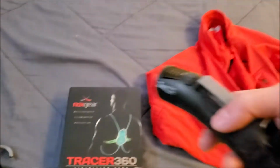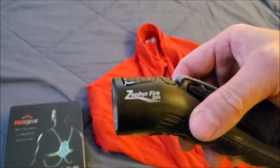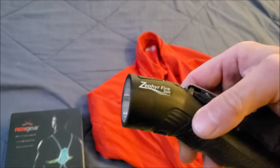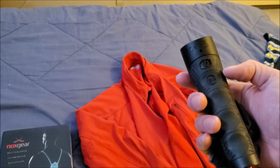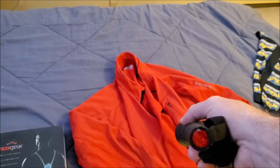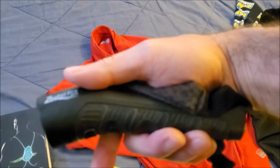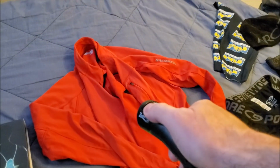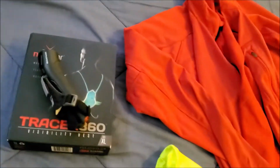But if I need to be seen or to see where I'm going, I got this year a Zephyr Fire 300. I think it's good for 360 lumens. It also comes with an alarm that's quite loud, and there's a red tail light as well. So it's bent, and as you're running, you hold it, and it's already pointing to the road, so you don't have to have your wrist held at a weird angle. What else are we looking at?